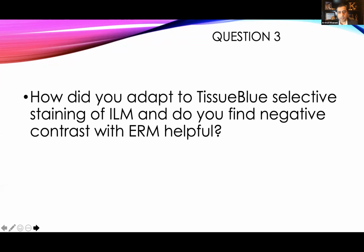Yeah, so I do double peel too, just like you and Mitul. I think what I've seen is the data doesn't support any better visual outcomes, but recurrence rate has dropped significantly. Before, when I didn't use double staining, my recurrence rate was about 5 to 10%. Now it's close to 0. So I think that's a very good thing about using Tissueblue. I do exactly what you said, Carl. I negatively stain, get the ERM off, restain, and then get the ILM off, and then I'm satisfied that I got a really good peel.